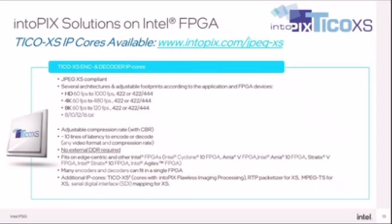So we have the TICO XS Square IP that embeds the intoPIX flawless imaging processing, more for KVM, desktop Pro AV type of application. We have the RTP packetizer for XS. If you build an over IP system, we can provide the payload encapsulation for JPEG XS. We have an MPEG-2 transport stream IP core for it, and even IP cores if you want to map JPEG XS over an existing HD SDI or 3G SDI cable. We provide this IP, so do not hesitate to reach out to intoPIX if you want to get more information on this solution.